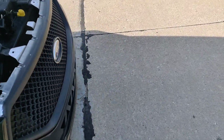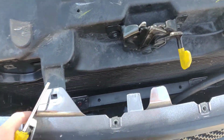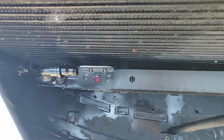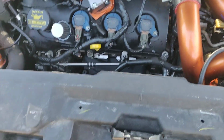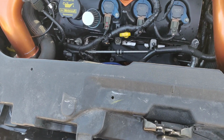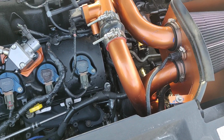The entire car is covered in fluid. So we had an issue, I've already taken this off, where the trans cooler has disconnected and dumped all of the transmission fluid, and maybe in the process burning up the transmission. So I'm going to get these lines reconnected, and hopefully I still have a transmission, because this sucks.